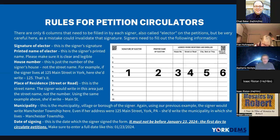Their house number, that's pretty standard. Wherever it is that they live, it should be the number of their street address.